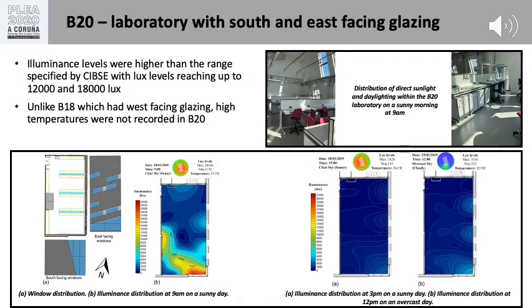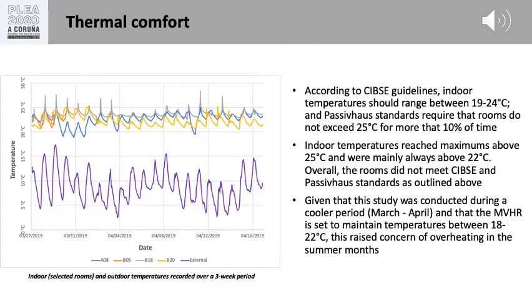Problems here appeared at different times than the other rooms. It was at 9 a.m. on a sunny day, and lux level reached up to 18,000. Data loggers were also used to measure temperatures indoors in the 4 rooms and externally over this 3-week period study. And as you can see in this graph and the on-site measurements taken before, temperature did exceed 25 degrees Celsius. And bearing in mind that this study was taken in March and April, this shows that the building is at risk of overheating, especially in warmer months.